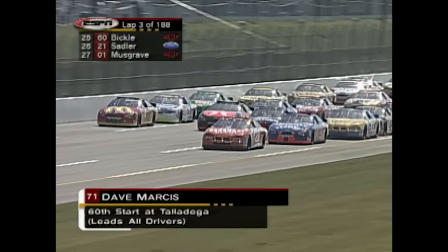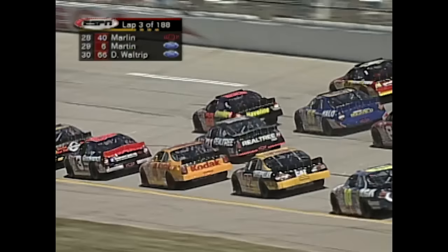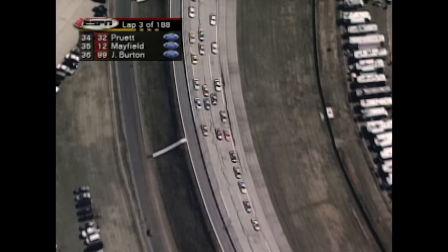Here comes Tony Stewart with a whole line behind him, including Dale Jarrett, John Andretti, and Michael Waltrip. Four wide back in the pack there. There you see it on your screen. Still four wide at portions of the racetrack.